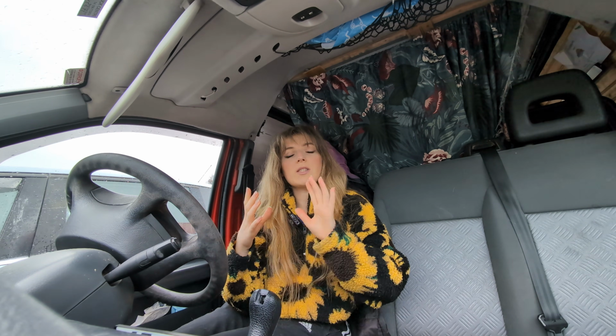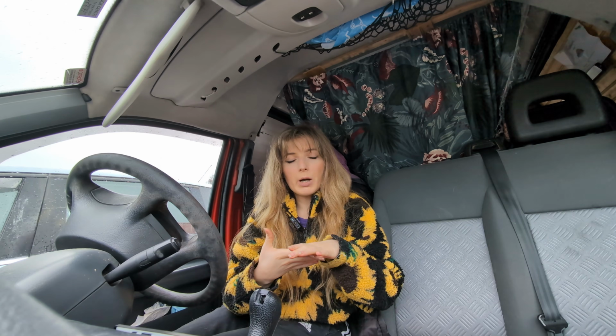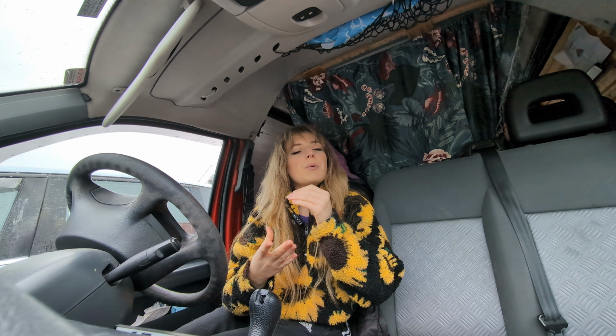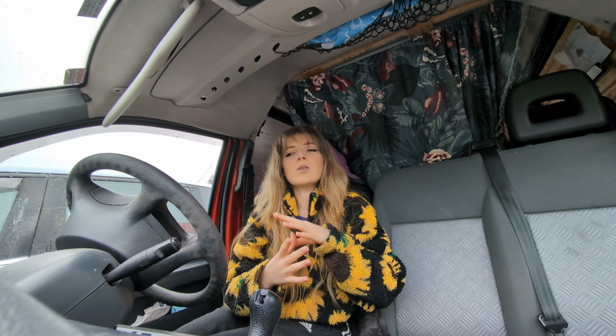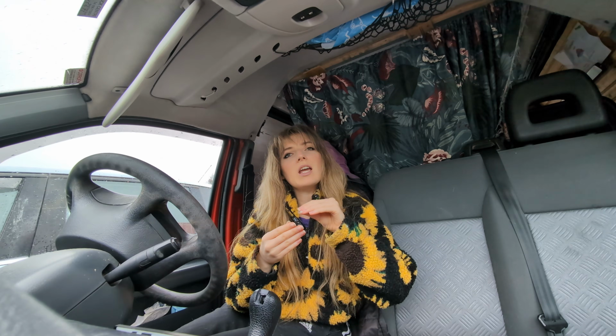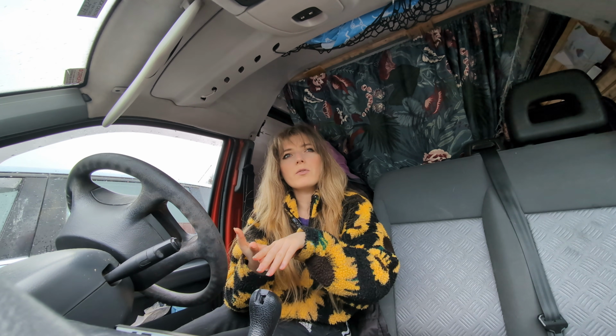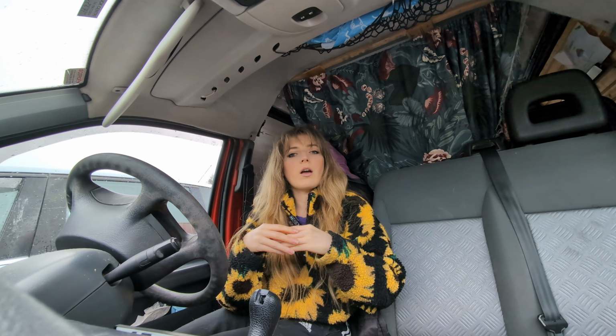So when I bought this van, it was actually partially converted already. And there was nothing wrong with it. It obviously served the purpose of the people who had it before me. And when I got it, I just wanted to get going. So I did the last few bits I needed to do, and I just got on the road. I didn't actually think about what I needed, what was going to make sense for me on the road. I just did the bare minimum and I got going.